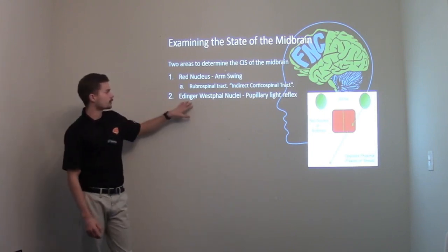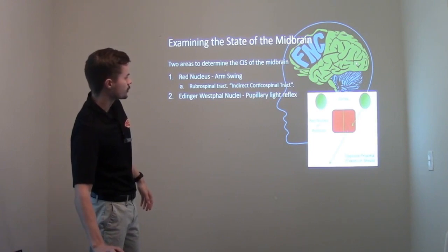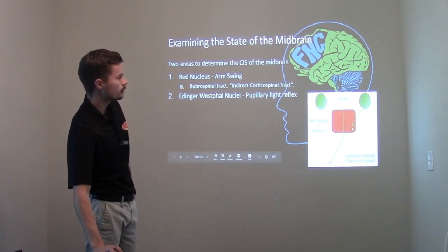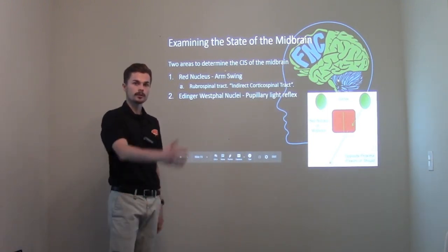Then we have the Edinger-Westphal nucleus, which is for the pupillary light reflex, and we're going to be talking about that more in detail in just a bit. But here I have a drawing for you showing that the cortex firing into the same side of the red nucleus with the midbrain, firing down the opposite proximal flexor of the shoulder for giving you this arm swing.